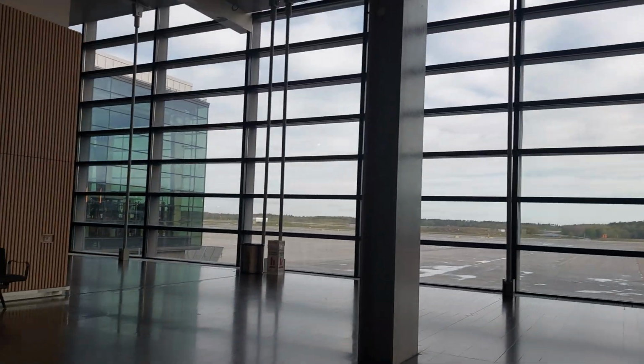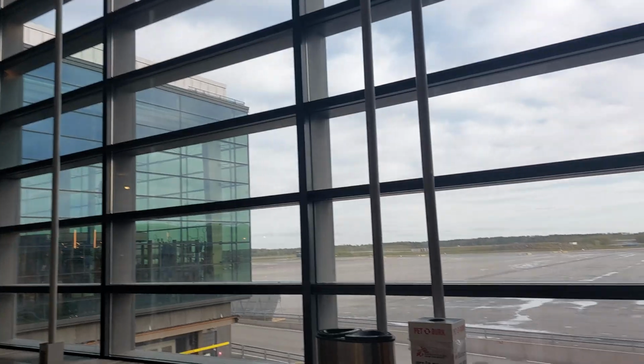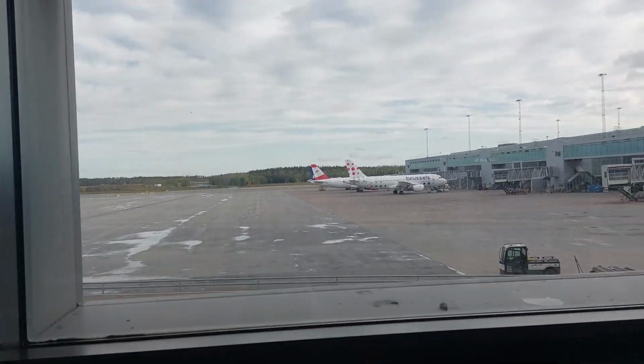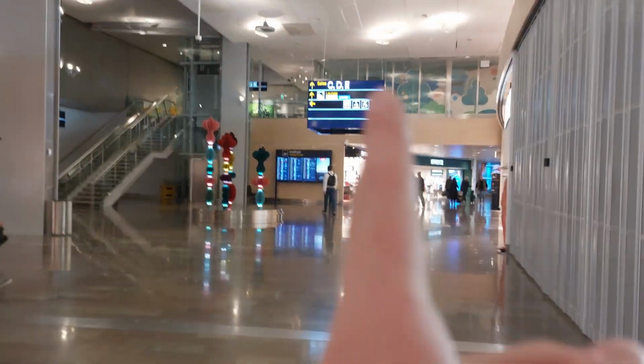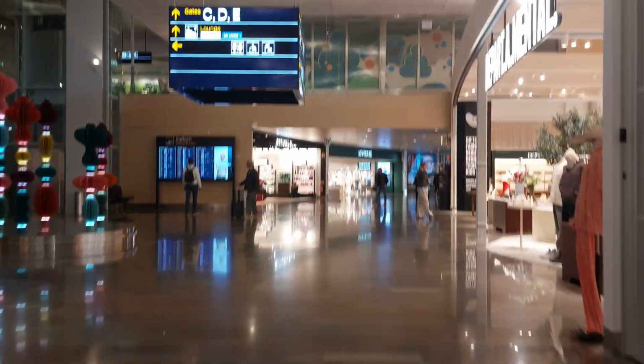Let's head to gate E5, that's where our plane is. I think it's right over there. So you can see it over there. I don't know if you can see it, but it's over there. Oh, hello there, Austrian. And Brussels. Okay, so E-gates are probably a few minutes away from here. To the right here. Let's head there and let's go board.